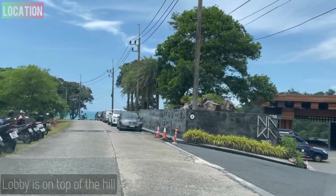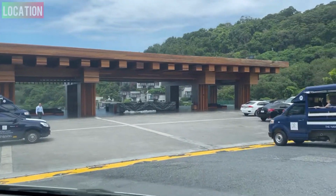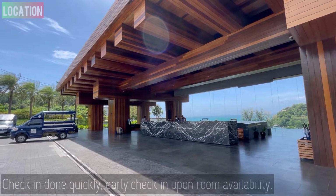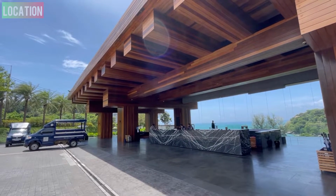The first impression is the lobby, which is located on the top of the hill of the resort. Check-in was done very quickly. Early check-in is also possible, but you have to check with staff before you arrive.